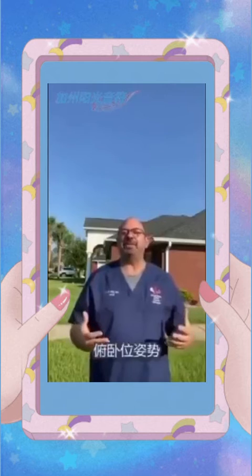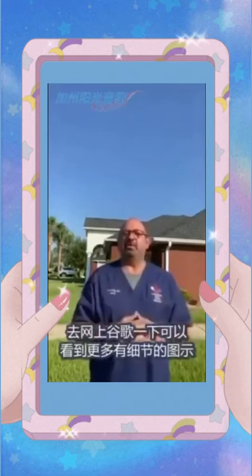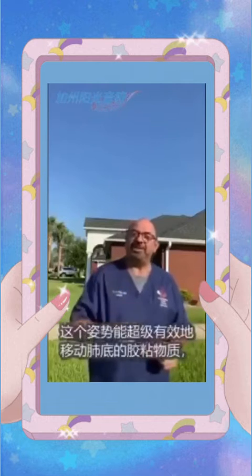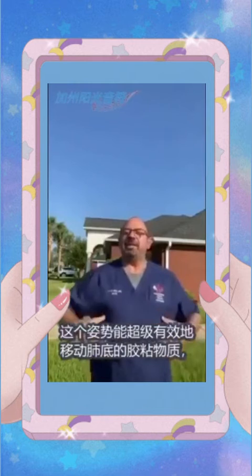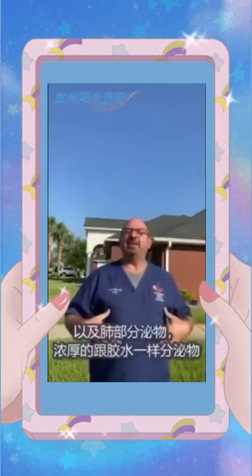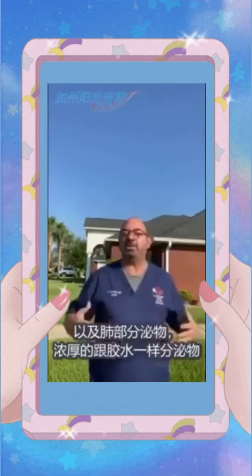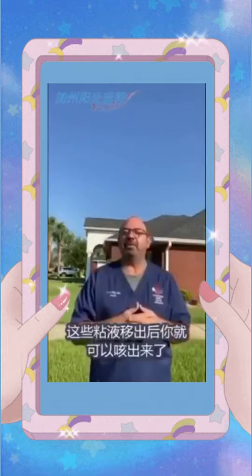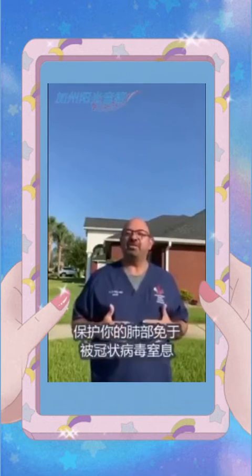P-R-O-N-I-N-G, proning position. Search it on the internet so you'll see even more illustrations and details, but that position is extremely effective in mobilizing all that gunk and thick, glue-like secretions out of the bottom of the lungs, which is the bigger part of the lungs, so you can cough it up. And that will recruit your lungs and protect your lungs from suffocating with COVID.